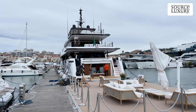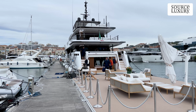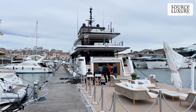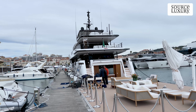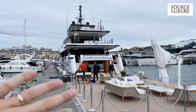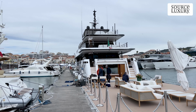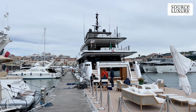Tri-deck. I like the big swim platform, but I'm not a fan of that sort of bulkhead there. I know why they do it, because there's a garage behind it and you don't want to see the ugly garage, but I really like the design where you're on the swim platform and you have all the space in there. I don't know why, just feels more voluminous and you can use it, take shelter, a bit of shade maybe, that's if you don't have parasols up or whatever.